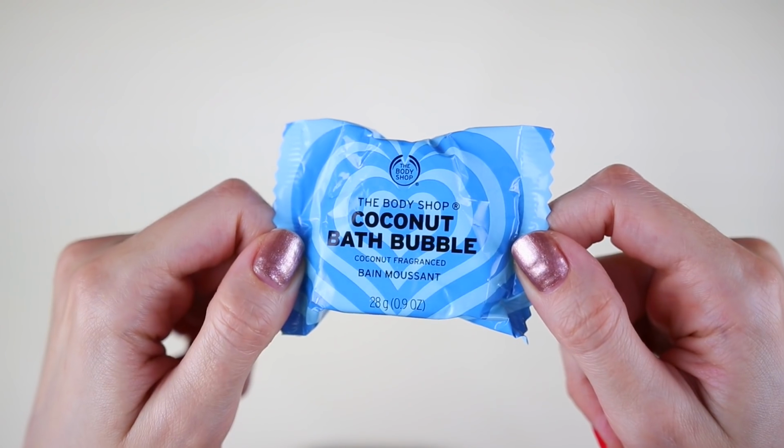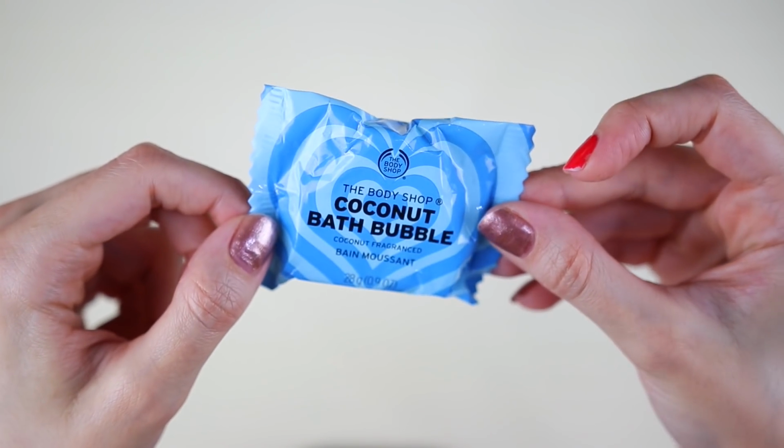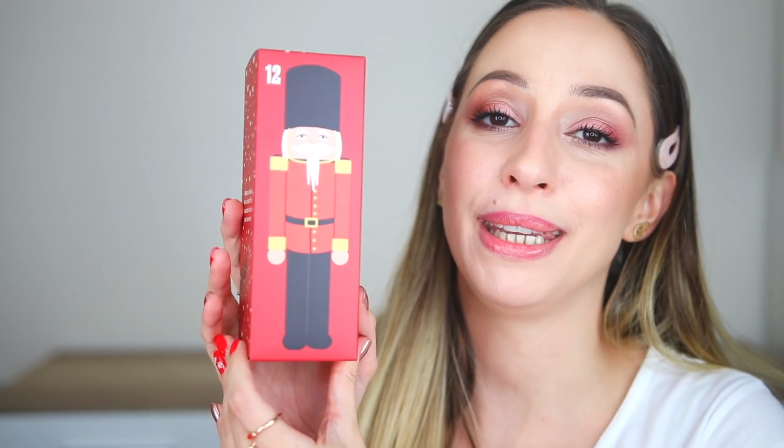And box number 11 with this gingerbread cookie, and it's weird. I'm gonna say a bath bomb. Yeah, yes, let's do this. And it is, oh my god, found it. This one here is a coconut bath bubble. It is coconut fragranced. Oh my god, day number 12 is gonna be amazing.